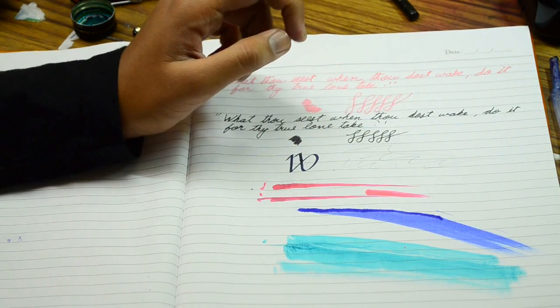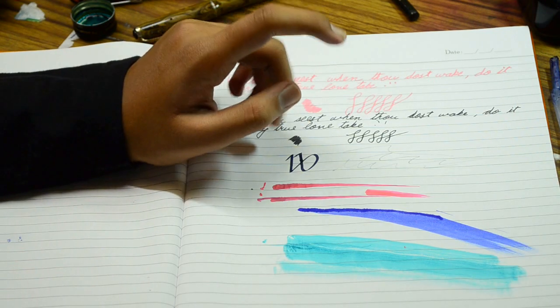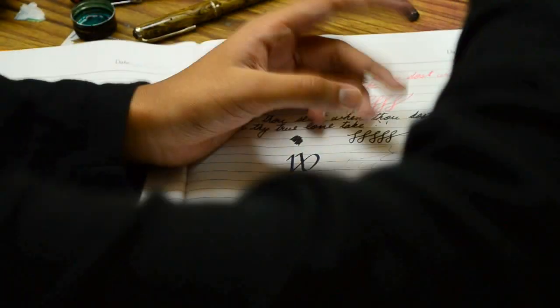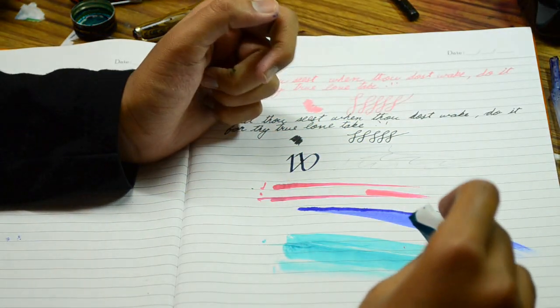Some really vibrant color. It is not a highlighter ink. Okay, I can show you with the tissue paper. A lot of people have asked me whether this ink is a highlighter ink, but it's not. So see, it's not a highlighter ink.